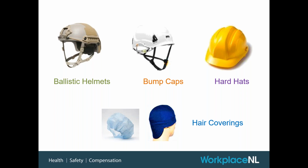And they're commonly used for rescue teams and working from heights, and they are available with horizontal and vertical impact protection. And then we have the hard hat, and we'll look at that one in a little bit more detail in the next couple of slides. And then there's hair covers, so disposable or reusable, used certainly for hygiene reasons or to keep hair from being caught in the moving parts.